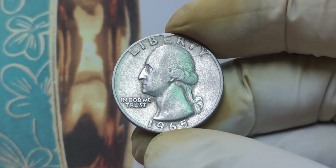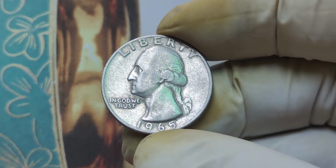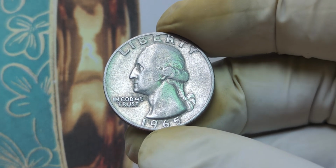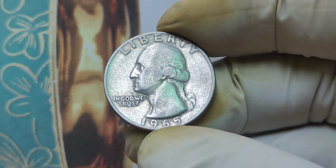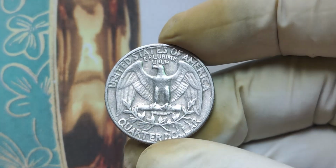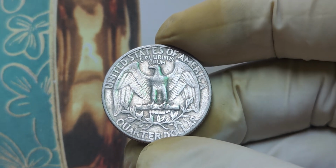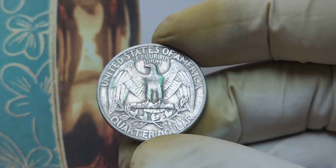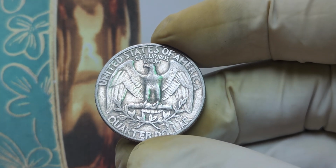Have you ever checked your pocket change and thought, could I be holding a fortune? Well, get ready, because today we're diving into the fascinating story of the 1965 No Mint Mark Washington Quarter. Not only does this coin have a unique history, but some rare versions could be worth millions of dollars. Stick around, and I'll tell you everything you need to know.